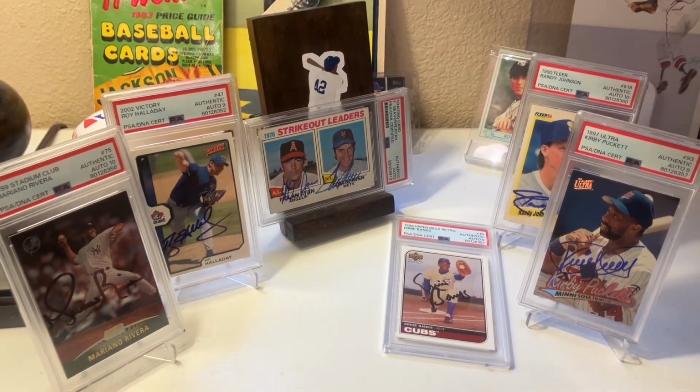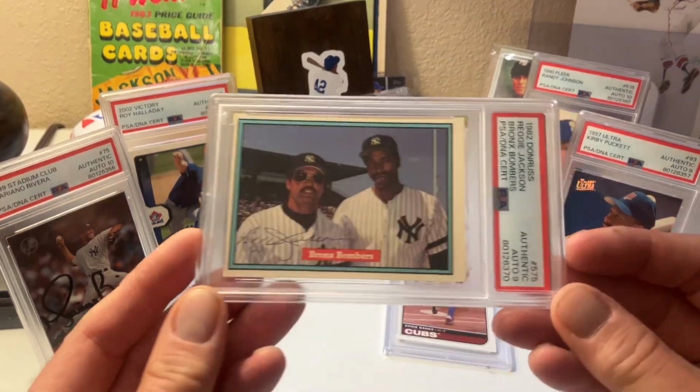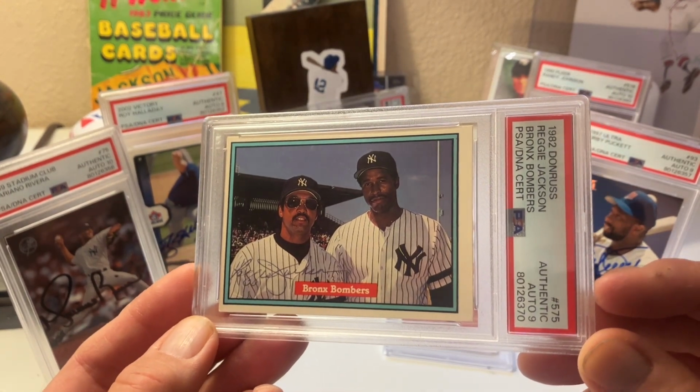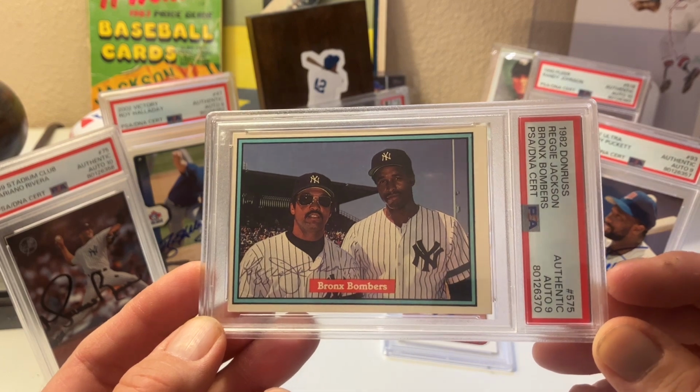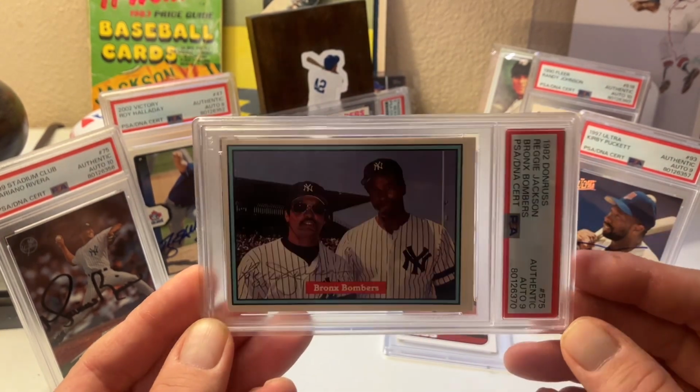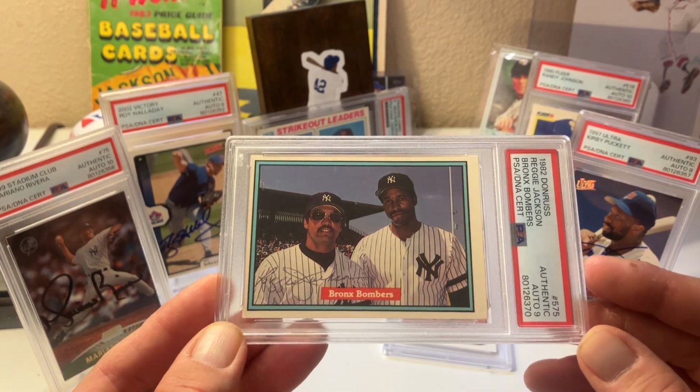This was a cool one. Just found this in a pile. And I looked at it closely, and I said, wait a minute. That's a Reggie autograph. So Reggie Jackson, Bronx Bombers. This got a 9. It's a ballpoint pen. Thought it was really neat. Who knows? Snap it. Maybe have Winfield sign it. That would be cool. But anyway, Reggie Auto.